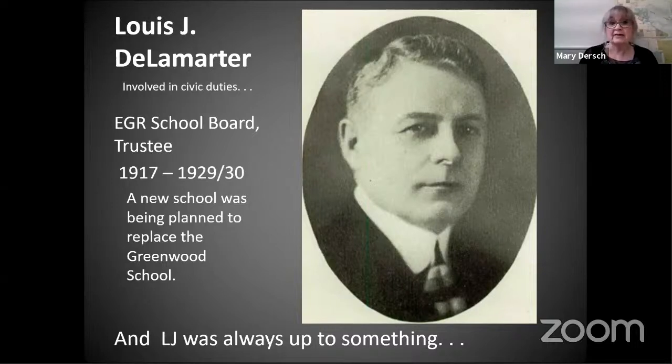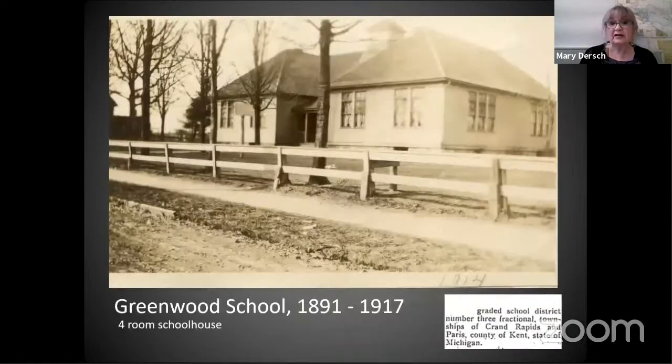But before that, in 1891, it was the Greenwood School, and it stood on the corner of Greenwood and Wealthy Street. And it was a good sized schoolhouse. It was a 4-room schoolhouse. They used to divide the classrooms up with the rolling chalkboards.